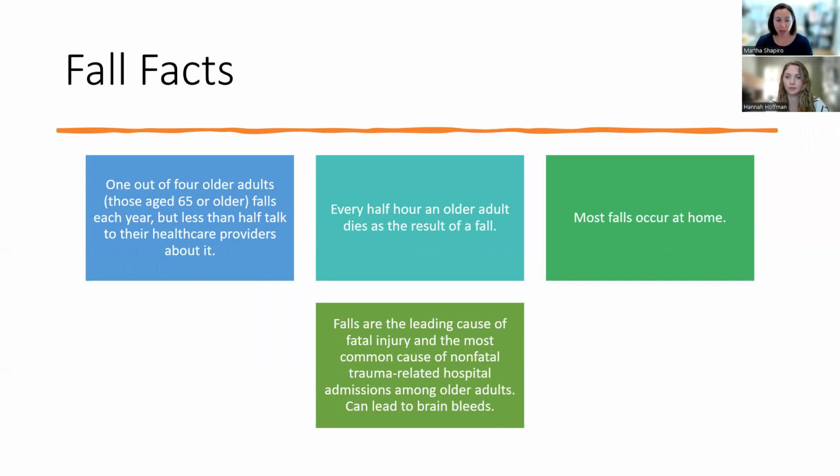Some of you may have read in the Acorn, our own president had a fall recently. And she shared about that experience. And ever since she shared it publicly, so many people are telling her about their own experiences with falls. I think there's some shame around it. So they're not going back and reporting it or just assuming that it's a one-time thing.